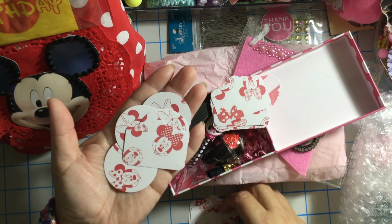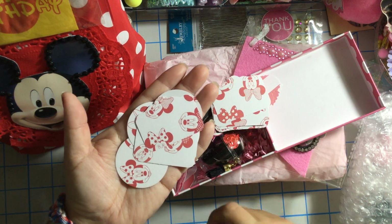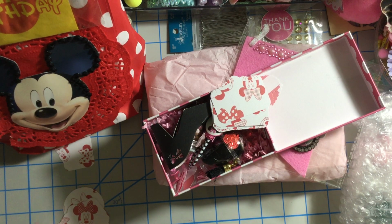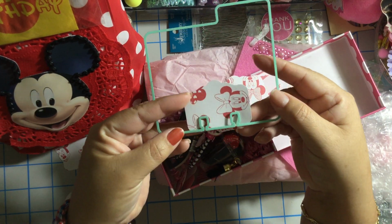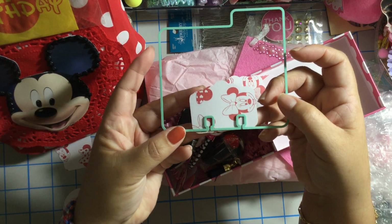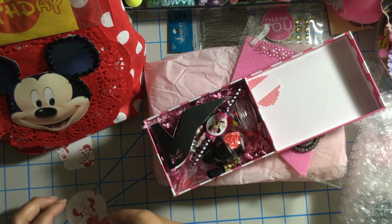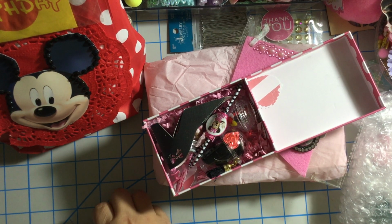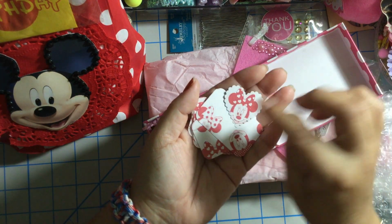This cute tab, it's like a tab or tag. Look, super cute. Ooh, I can totally turn this into a tiny memory dex card, guys. Look, this is my die. Oh yes, I can totally turn it into a tiny memory dex card and make an embellishment with this. That's so cute. Okay, so she sent me a bunch of these cuts. Thank you very much. I am totally gonna use them.